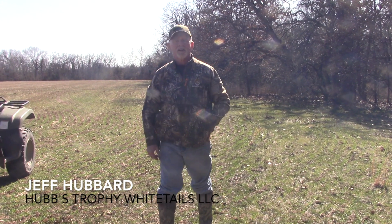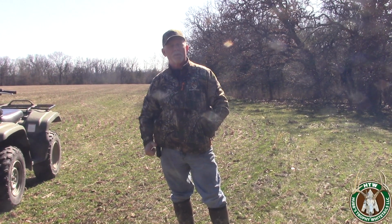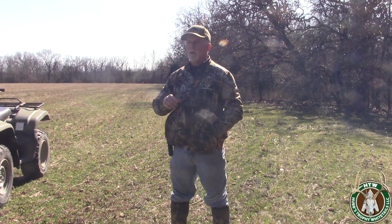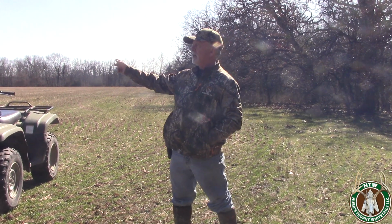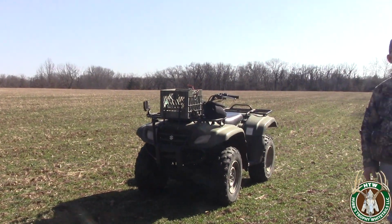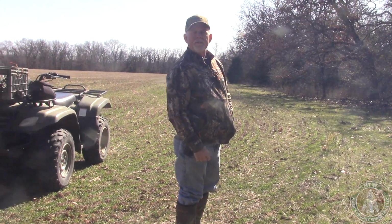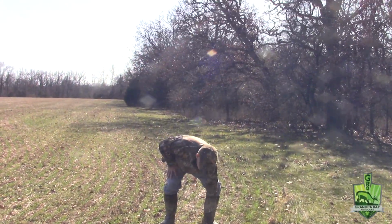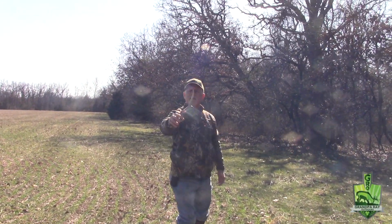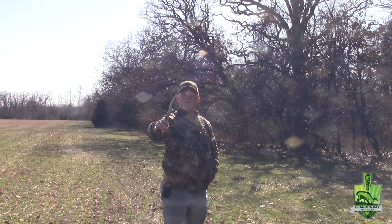Okay guys, it's February the 24th, 2024, and me and my grandson Nathan are out here. We're basically going across this winter rye field, just kind of checking it out and seeing if there's any shed antlers on it, and we come up on what looks like probably a 1.5 or 2.5-year-old shed. Nothing giant. It looks like he's done a little sparring and broke off his main beam.